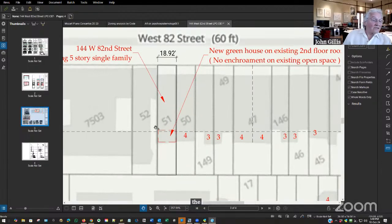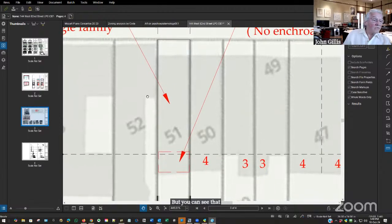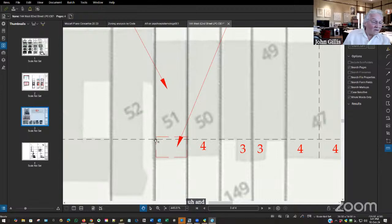I don't actually know, we never have been able to go on their property, so I don't know this exact dimension over here on the apartment building. But you can see that the apartment building, the way it's configured, it's abutting our building for a portion, and then it sets back some number of feet, and then it comes along this way, and this is all filled with windows. And then in this portion right here, we would be continuing our wall by 11 feet. So these windows would be the same as these windows in terms of the relationship to the wall.